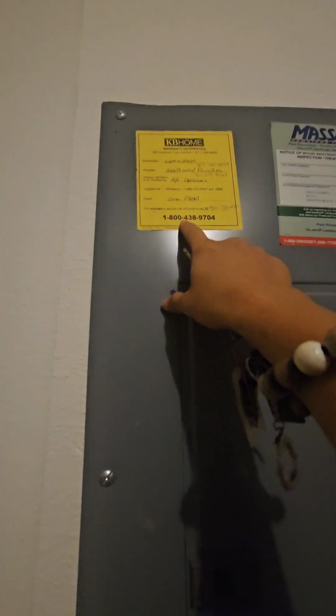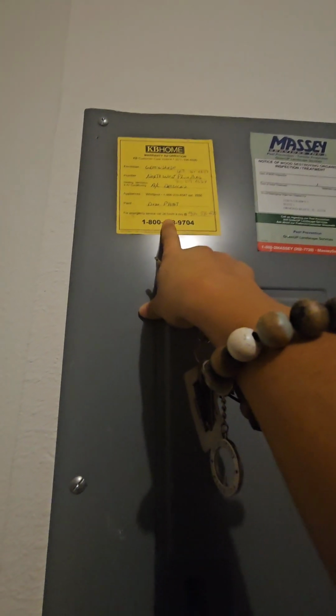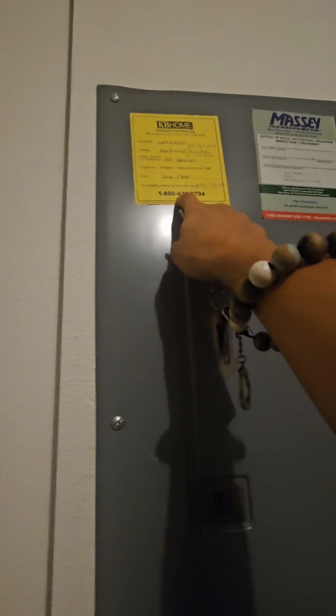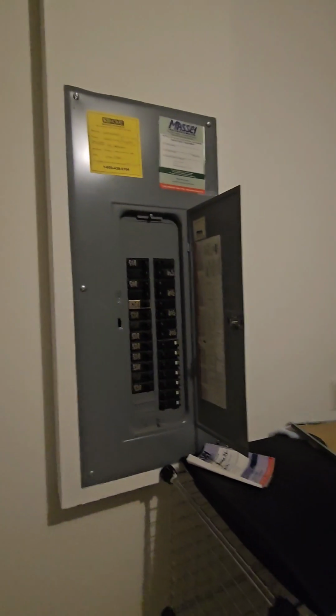So, paint, warranty, electrician, green shade, plumber. Okay, so when this was built new, they always put these stickers on to let you know who all of the people are that did their work. This is a KB Home, okay. Okay, so this is from KB Homes.